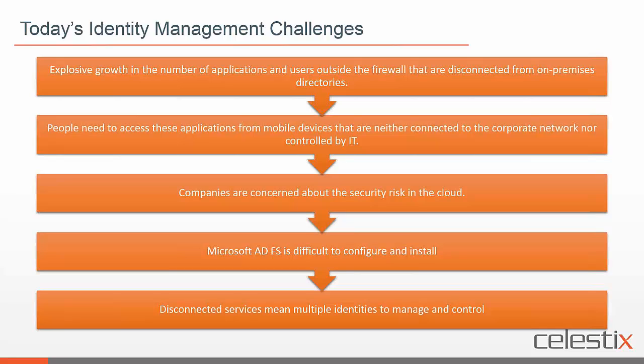Obviously, we're going to talk about Microsoft Active Directory Federation Services. It is difficult to install and configure. If you've worked with it and that is not your technical background, looking at it is daunting. The console is a little daunting. And we're going to talk about how we can help minimize some of those challenges.